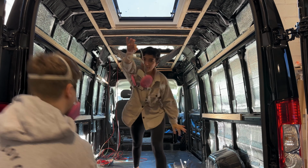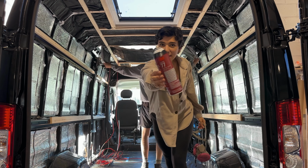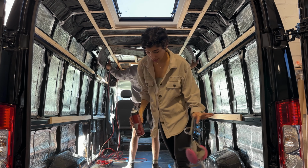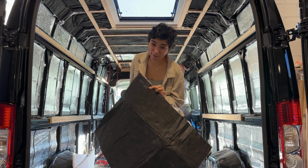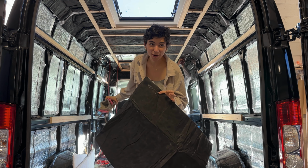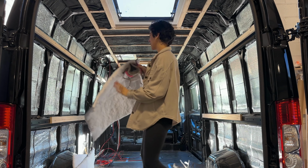So you're gonna wanna grab a mask for this because we are using 3M spray adhesive to just stick all these panels up to the walls. The real fun part is trying to remember where all the panels go since we cut them all out first. Now it's like a fun game.